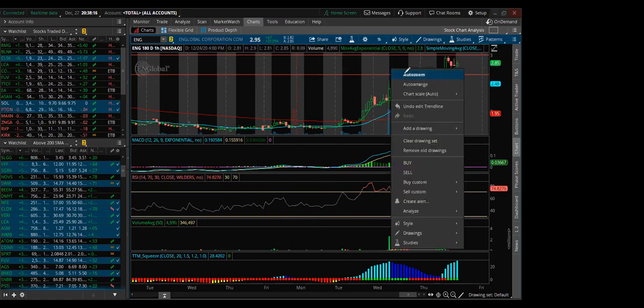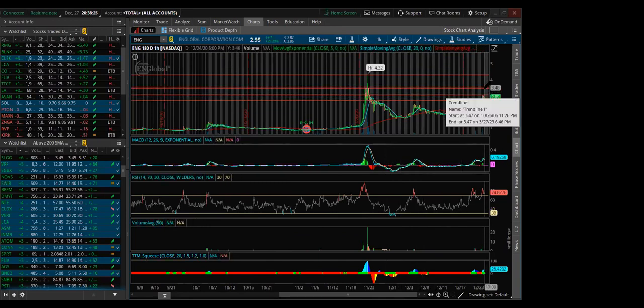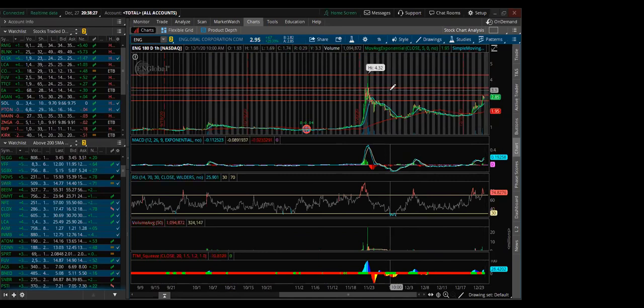But I really like this one still on the upside if we were to pull back 260-ish and then get it to come back up to 350, or even higher. That would be amazing. That would definitely be amazing.